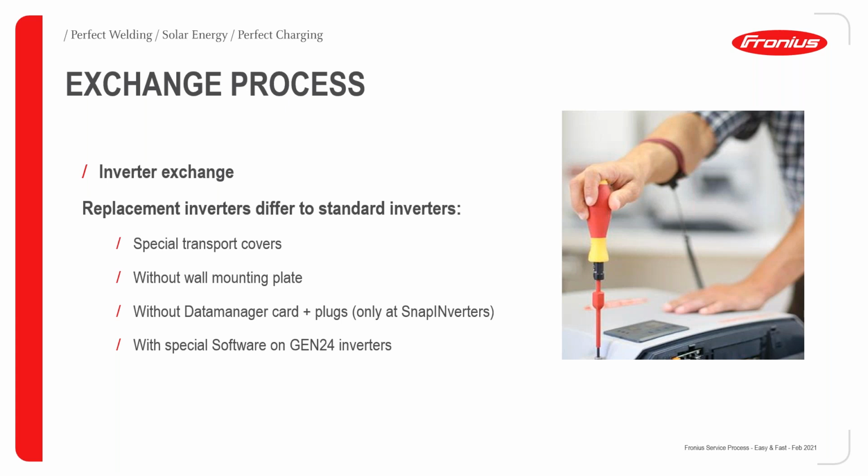When we send the exchange, when we say a replacement inverter or exchange inverter, they are different from the inverters you are having on site. The replacement inverter always comes with a special transport cover, so you should not use this transport cover that comes with the replacement inverter. And this inverter comes without a wall mounting plate. In case of the Snap inverter, it's just the snap-in part.